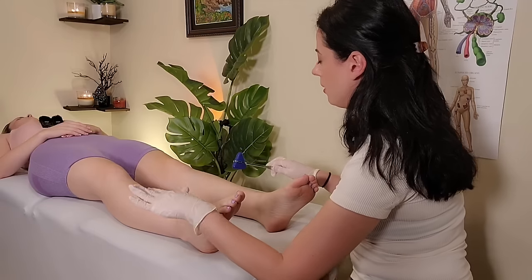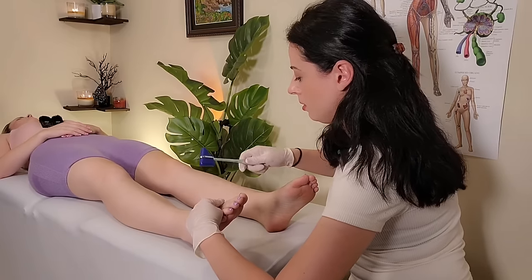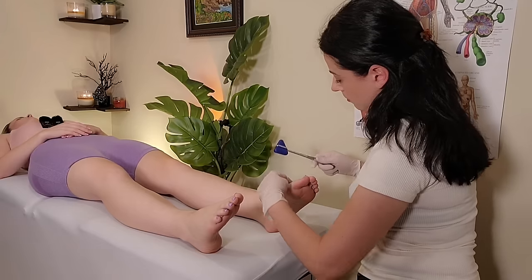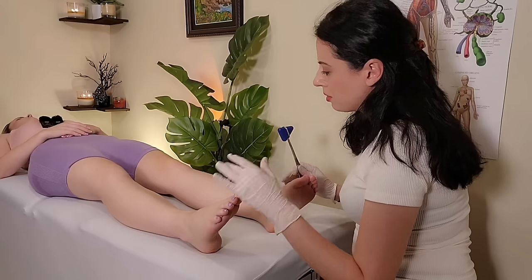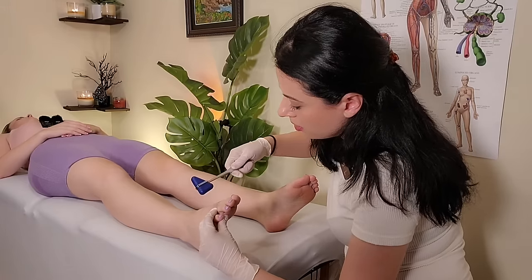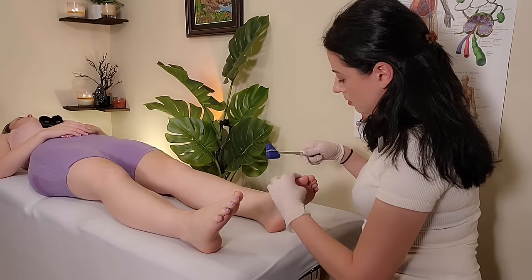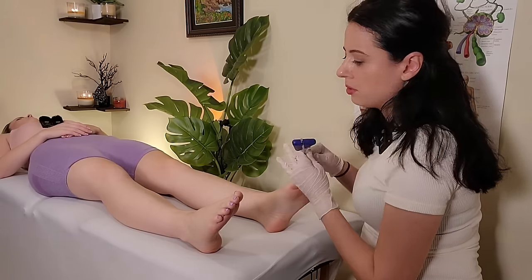So tibia bones are intact on both of your legs. Let's check the metatarsals. Good. So no breakages or fractures on the metatarsals. Let's check the phalanges. No breakages on the phalanges either.